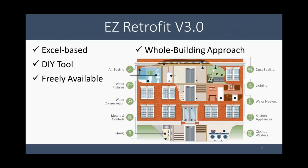The diagram you see here shows the 10 systems addressed. So you can see that we've covered really a wide range of building systems, from appliances to more central heating and cooling systems, and a little bit on the air sealing and duct sealing side as well. So it's quite comprehensive. And the other good news is that this tool was developed under a grant from the Department of Housing and Urban Development, and so it's freely available to everyone working on multifamily housing to try to improve their efficiency.